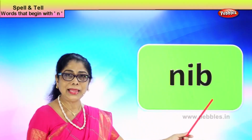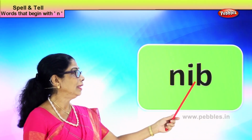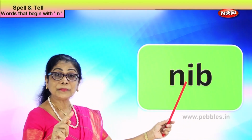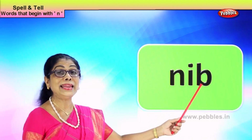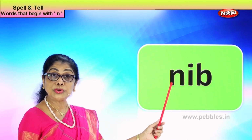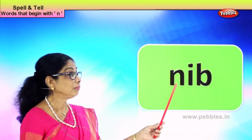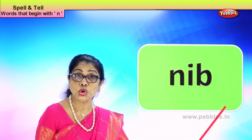Let's take another new word with the letter N. N-I-B, nib. What word is this? N-I-B, nib. You are writing with an ink pen, the tip of it. There is a nice metal piece which helps you to write. That's the nib. The nib should be nice and sharp and it should be smooth so that your writing becomes legible and clear. Spell nib. N-I-B, nib. Good.